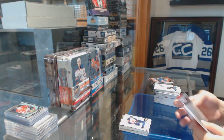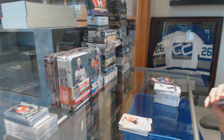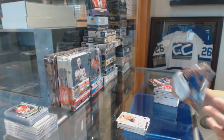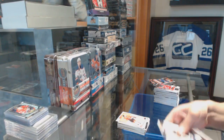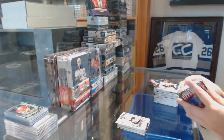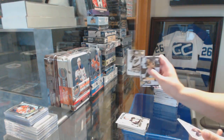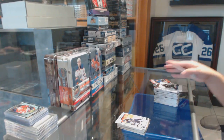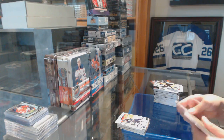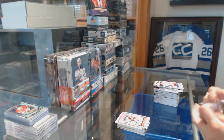Alex Ovechkin Century Marks for the Capitals and a Martin Havlat Chicago Blackhawks victory. We've got a victory rookie of Matt Lashoff for the Boston Bruins. Alex Ovechkin Gold Rush for the Capitals and a Mike Sillinger victory for the Islanders. All-Time Greatest Rookies, Tony Esposito for the Blackhawks and a Travis Zajac New Jersey Devils victory rookie.